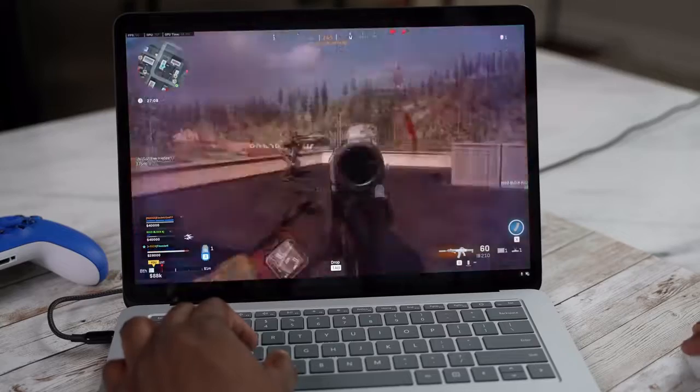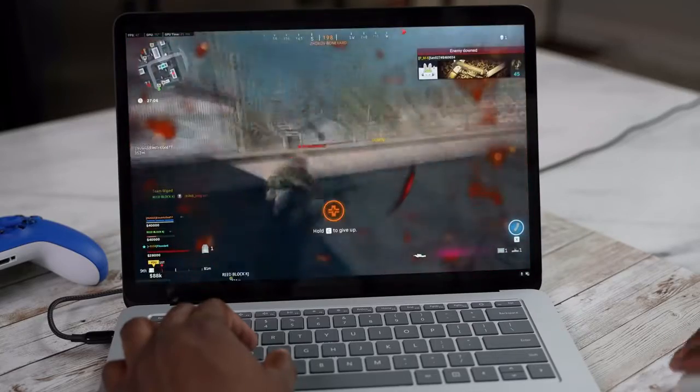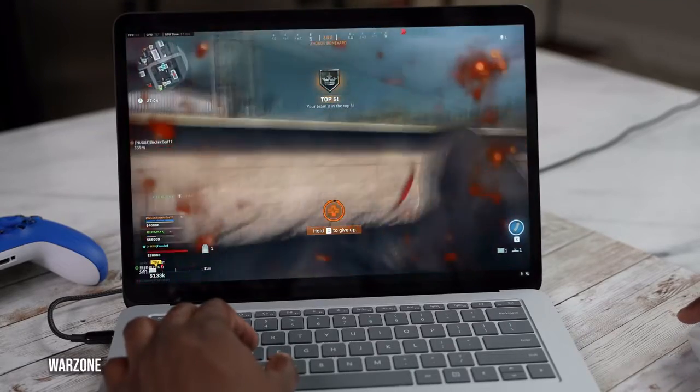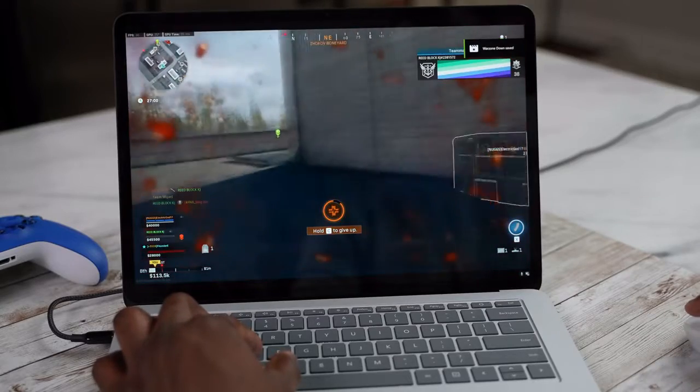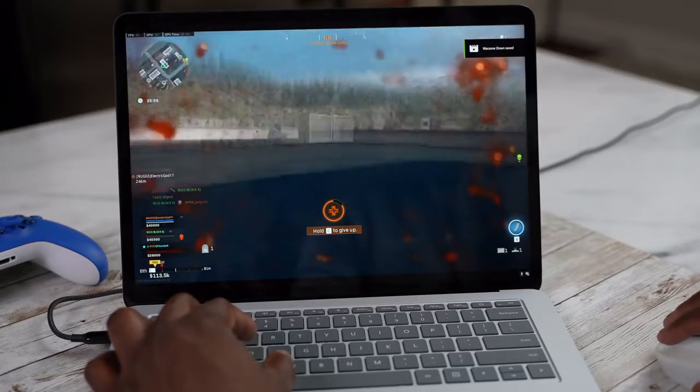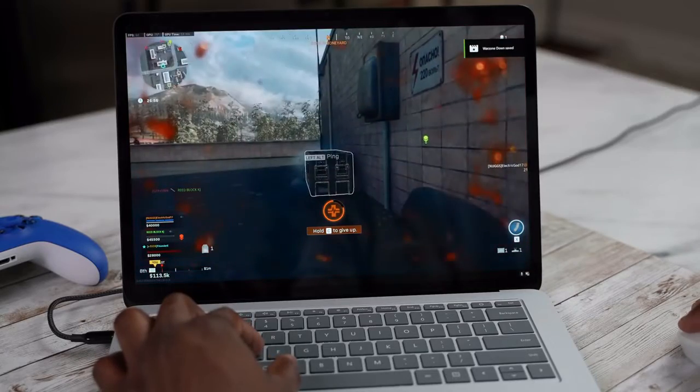But back to that full gaming experience, what I found just moving from game to game is that this system can actually play games well. So we played some Call of Duty Warzone. Warzone ran at between 49 to about 55 frames per second, and it ran well. Honestly, there were limited hiccups and it was pretty smooth gaming performance overall.